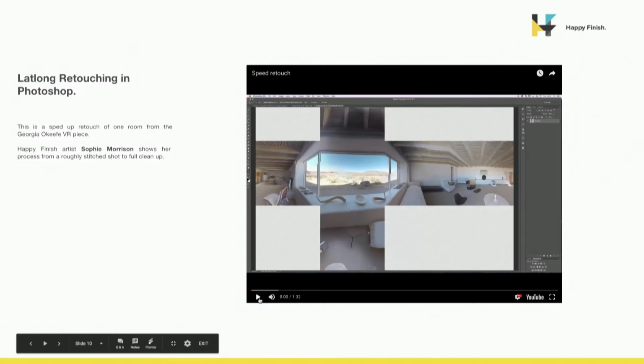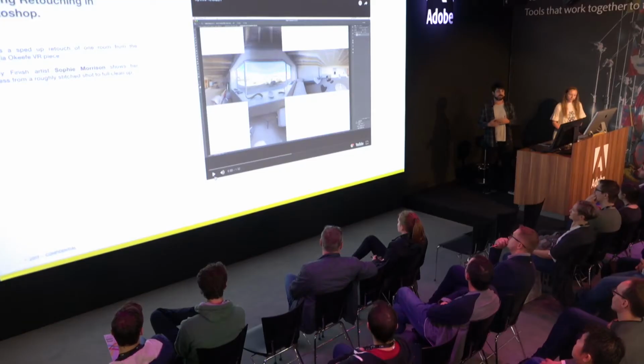Cool, okay. So unfortunately, you're just going to have to imagine what this piece was like. I'm going to have to discuss how we retouched it first, and maybe we'll come back to the trailer. So basically, some of these things you might be familiar with. This is a cube map, which has come out of After Effects. And this is one of our artists, Sophie Morrison, who's a retoucher, but has now moved into retouching in 360. So we used After Effects and Photoshop, essentially to take the stitched image and give it a complete rehaul.